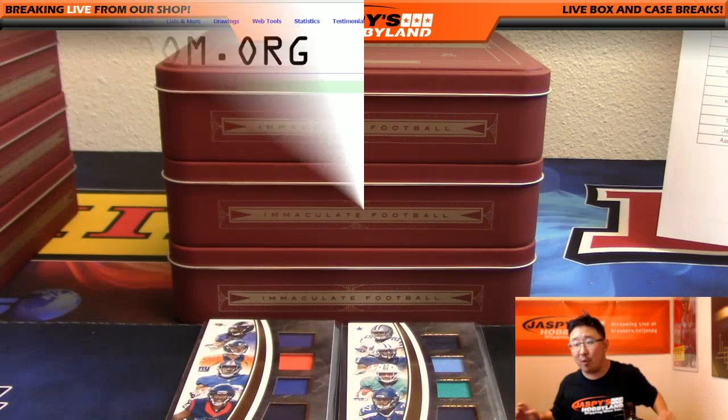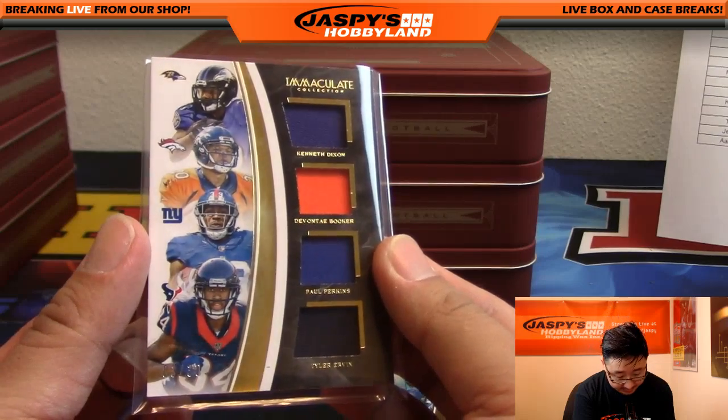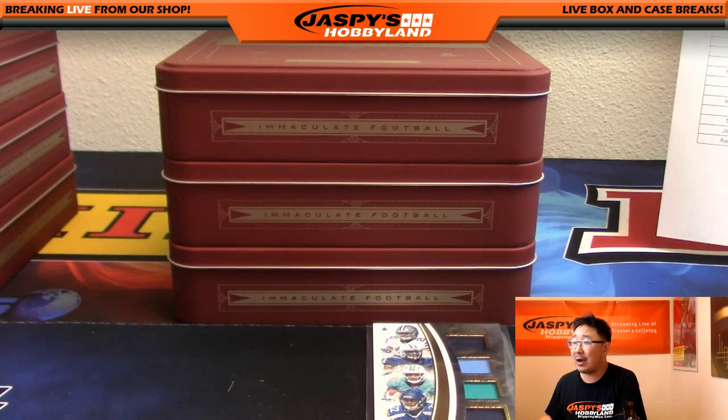You had that 1 of 1 earlier. And now you have this quad relic thanks to Kenneth Dixon. That is 3 out of 30. So nice low number on that quad relic. Next one, another quad relic.